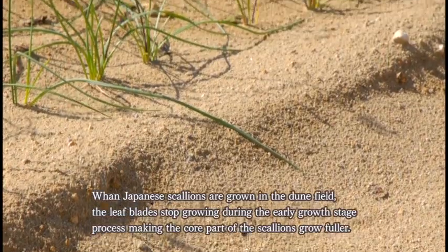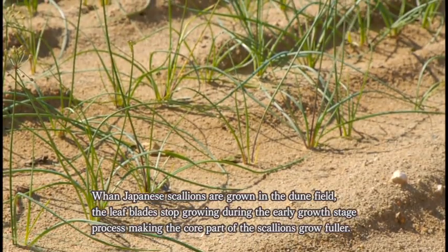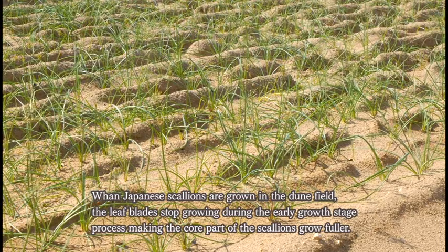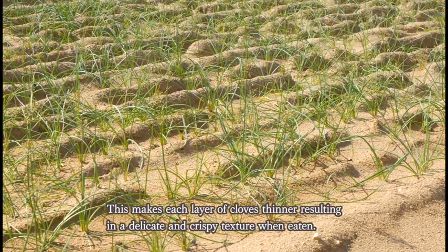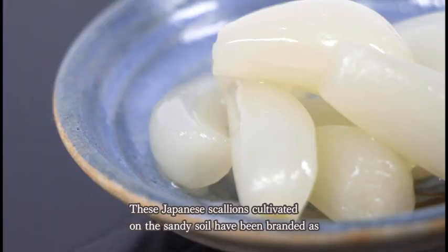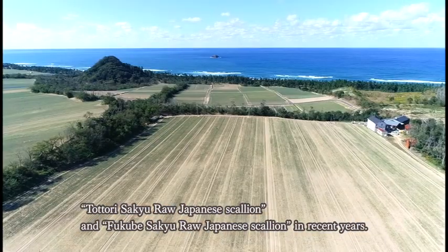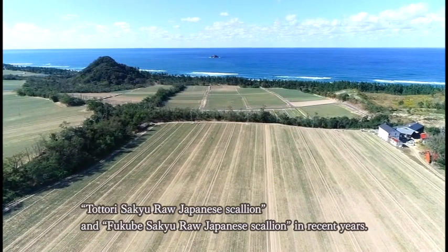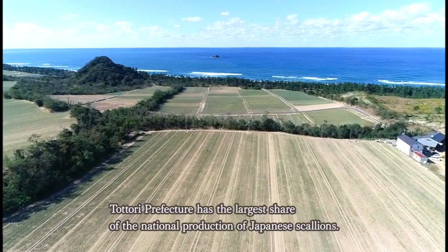When Japanese scallions are grown in the dune field, the leaf blades stop growing during the early growth stage, making the core part of the scallions grow fuller. This makes each layer of cloves thinner, resulting in a delicate and crispy texture when eaten. These Japanese scallions cultivated on the sandy soil have been branded as Tottori Sakyu Raw Japanese Scallion and Fukube Sakyu Raw Japanese Scallion in recent years. Tottori Prefecture has the largest share of the national production of Japanese scallions.